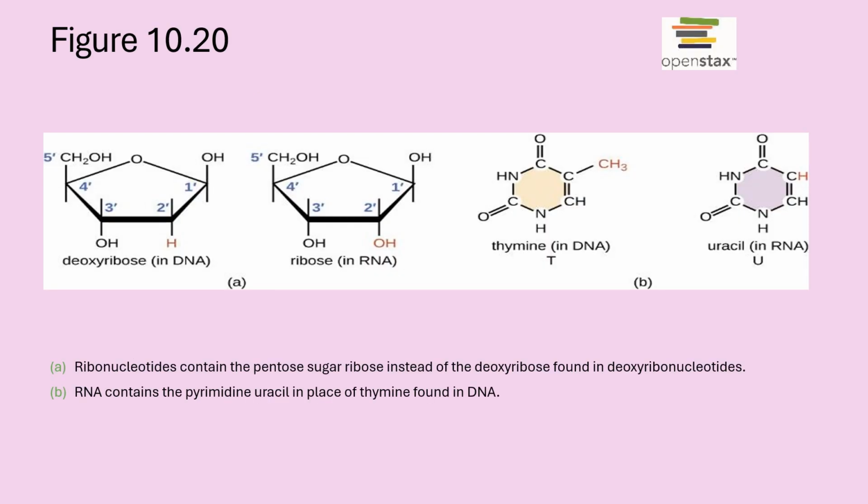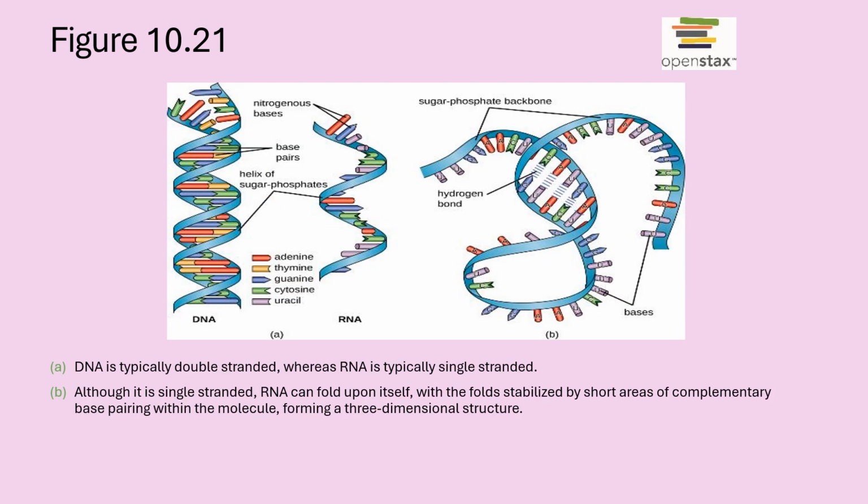So some of the differences here, over here on the left, this first compound is the deoxyribose. That is what is found in DNA. And then ribose is the sugar that's found in RNA. So both of these are sugars. The only difference between them is right here. On the DNA, that is just a hydrogen. But on the RNA, there's an OH. So that's why it's deoxy, you took the oxygen off. That's the only difference between them. And then over here, you've got the thymine versus the uracil. DNA, like I said, is usually double-stranded versus RNA that is usually single-stranded. Now, even though RNA is usually single-stranded, it usually kind of folds up on itself for a 3D structure.